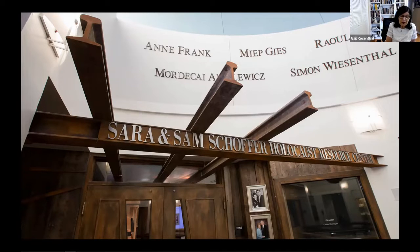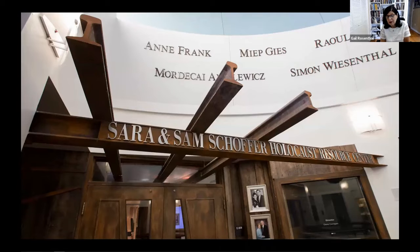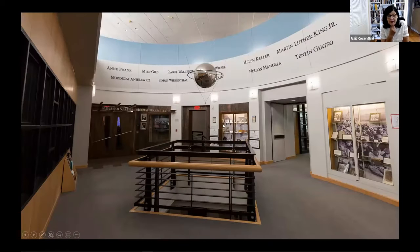And the exedra, the top part, has names of individuals who relate to the Holocaust. The middle section is about those that promoted human rights. And the last is a segue into our library. We do have 3 display cases. I don't know if we have a slide on that. Yeah, you can see there are 3 display cases.